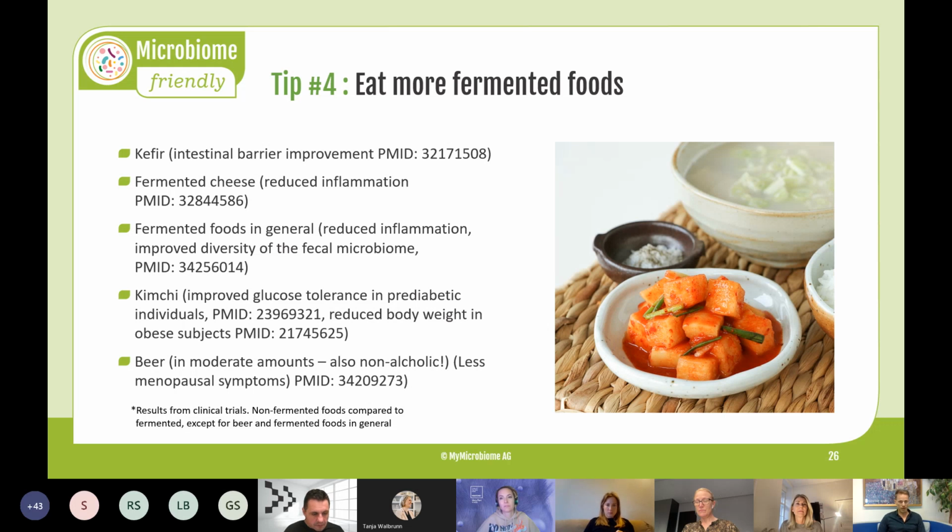So the results you see here are essentially all the studies that I have found on each food and the given health marker. So first off, kefir. In this study I'm referring to here that you can find on PubMed, an improvement in intestinal barrier function was seen. And in another study, fermented cheese, which you could separate from a non-fermented cheese, was then able to reduce inflammation overall in the body. And the study that I mentioned, fermented foods in general, seem to reduce inflammation and improve the diversity of the fecal microbiome.